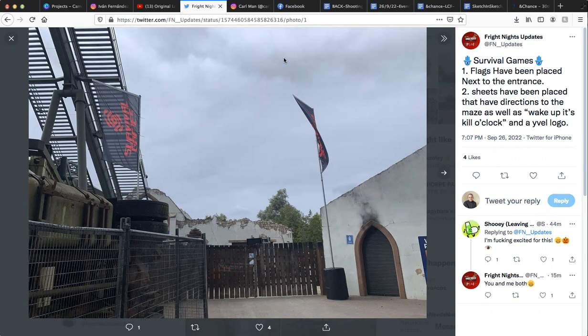So obviously, where Survival Games is, it's taking place where The Walking Dead Sanctum was back at Fright Nights 2017, which, fun fact, Fright Nights 2017 was my first ever year of Fright Nights. So I'm glad to be getting back again this year. I've had pretty good years, apart from 2018 and 2020-ish.